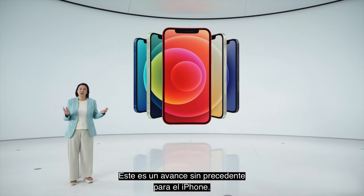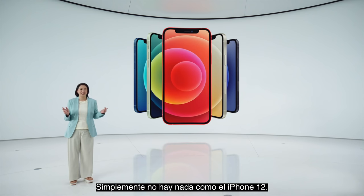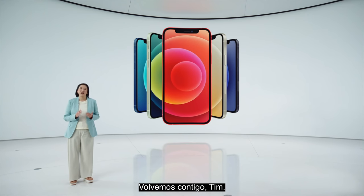This is an unprecedented leap forward for iPhone. There is simply nothing like iPhone 12. Back to you, Tim.